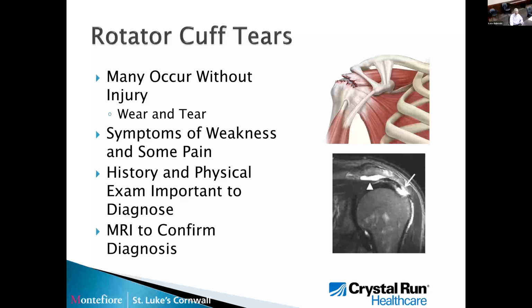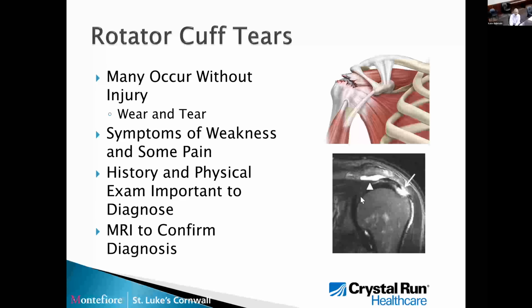So this little schematic here, this is the top of the arm bone. This is the top rotator cuff muscle. This is the tendon right here, and you can clearly see that it's torn off the bone right here. And then this is an MRI of it. So the socket is right here. The ball is right here. The tendon and muscle are running over the top. And then thankfully they put an arrow here. Right here is where the tear is.